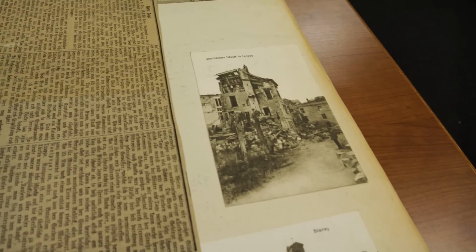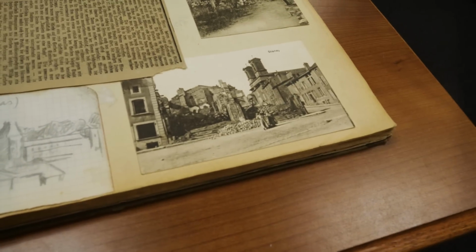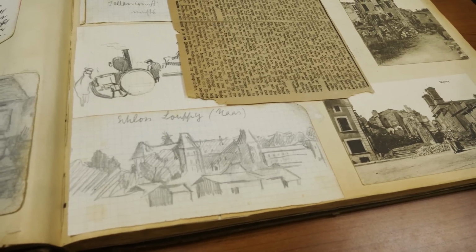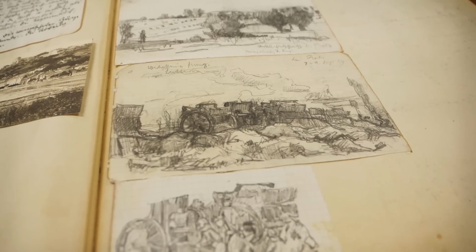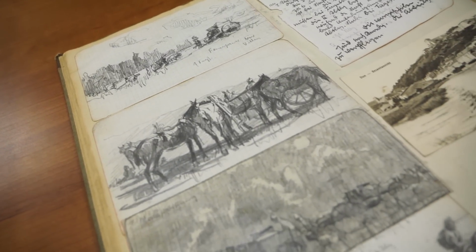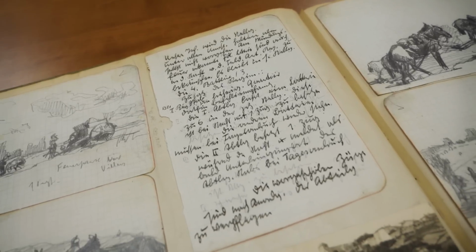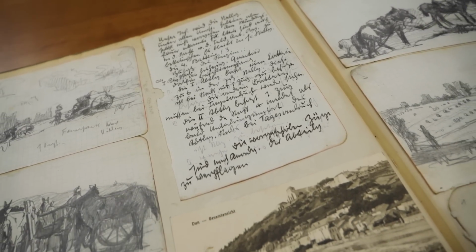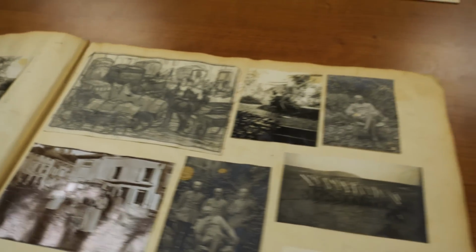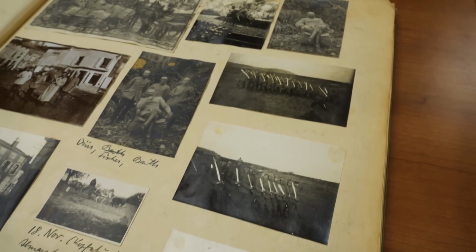And here are some of the postcards that she mentioned. This one showing some war damage in one of the towns that we would assume he went through. Here's another sketch of something that these soldiers would have seen, and if you look here, we see some photos of the men in his unit.